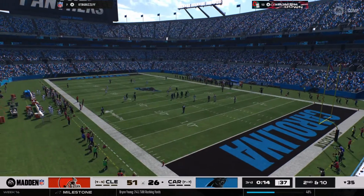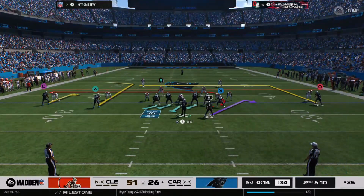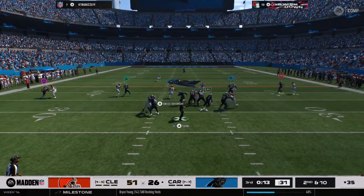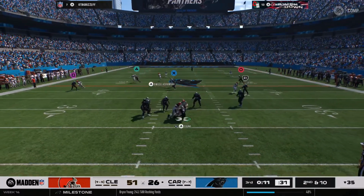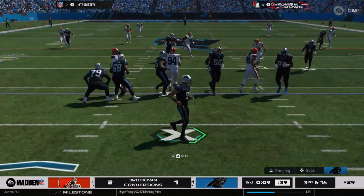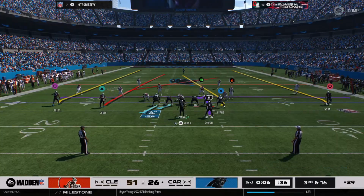Second down coming up. This is why we hear about closing speed so often when you evaluate players. Once he senses the pressure, he's getting rid of that ball. The pocket isn't holding up. They're able to drop it. Offense in a hurry up here. A loss of 6 yards.